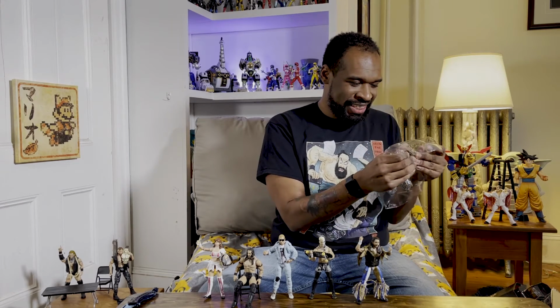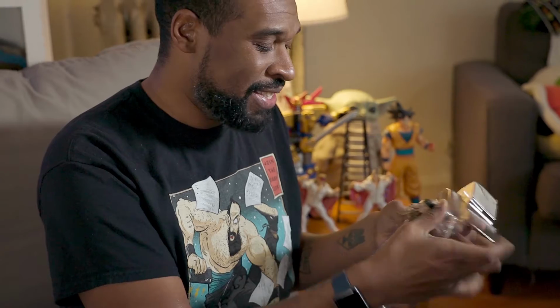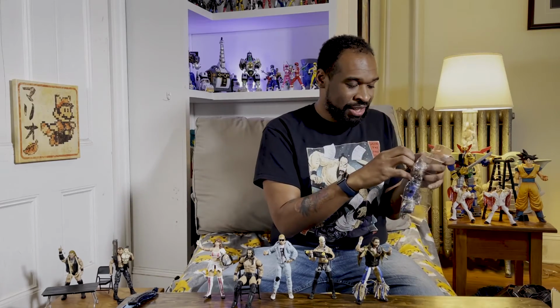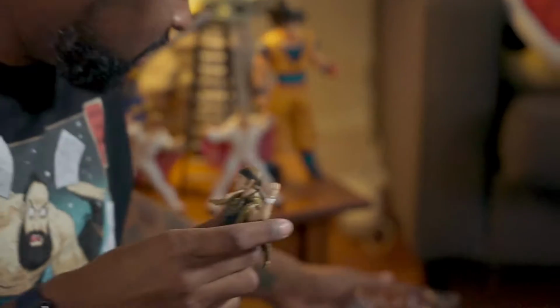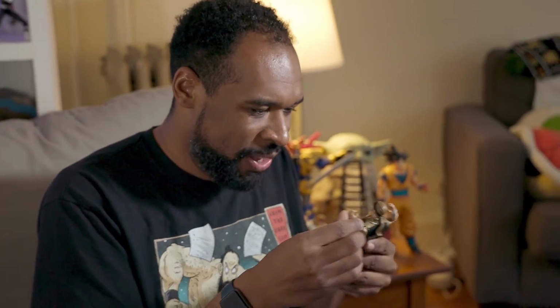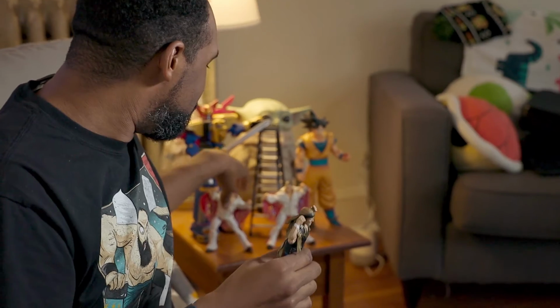And then the fact that they use different head sculpts for the second set of these guys was genius. They didn't just repaint the Elvis figures or whatever. So I don't feel so bad that I bought 2 sets of Young Bucks, because they look completely different. They have different outfits.